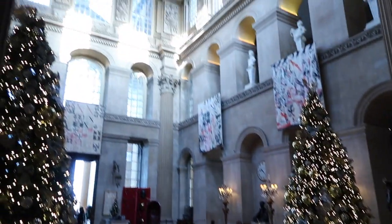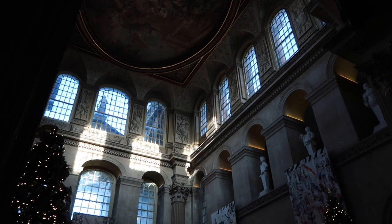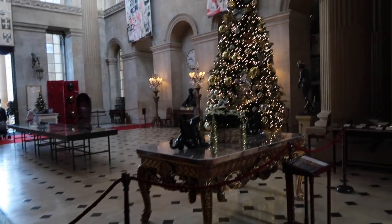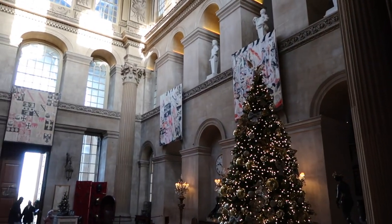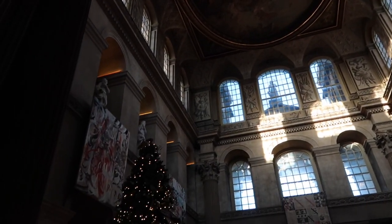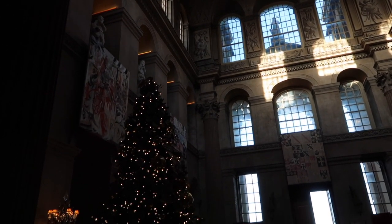Here on our left is a peek into the Great Hall, which is where the exhibition actually starts. And those are Cecily Brown's paintings that are hanging from the balconies. She uses red and white and black in these works as a tribute to the Churchill family crest. And in the center of the Great Hall, if you can see, there is a big display case that shows off all of the artist's source material that she used as inspiration and reference for when she was creating these works.